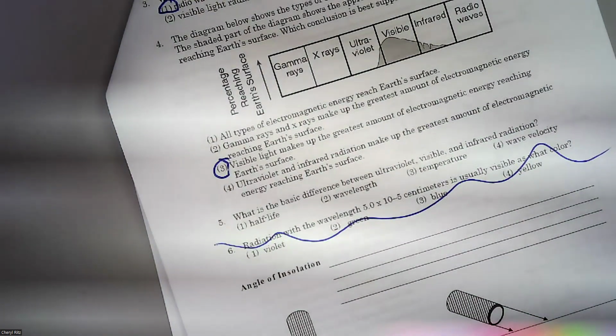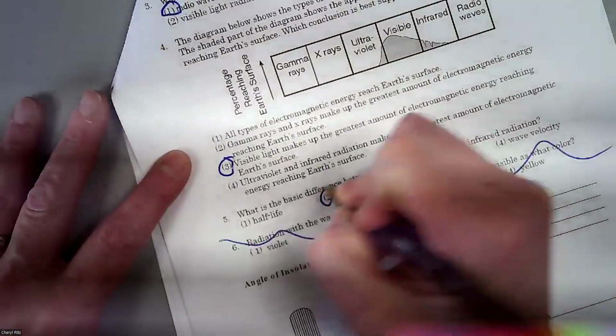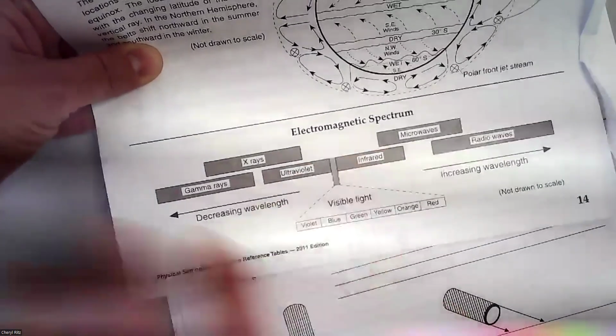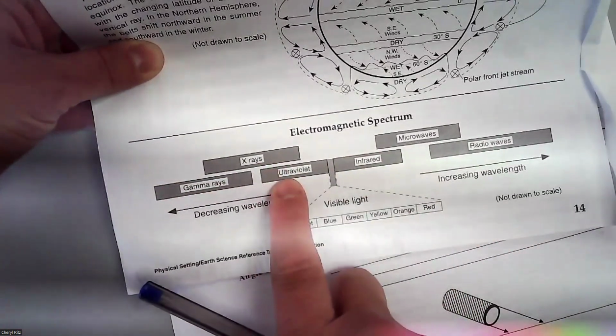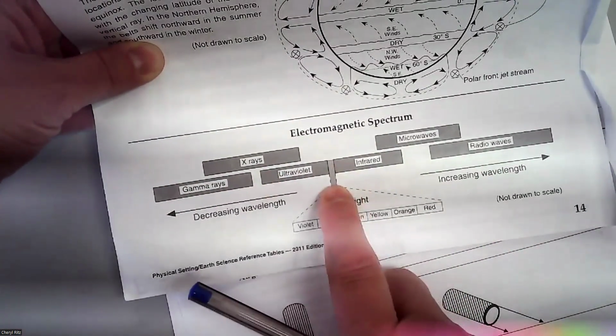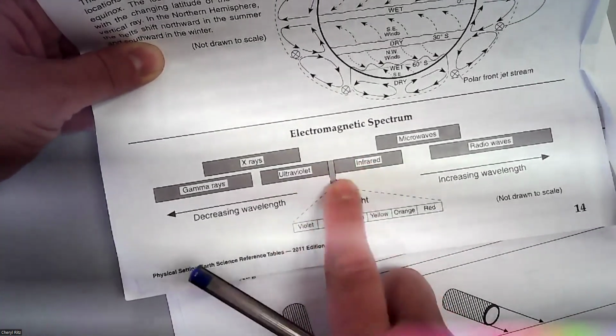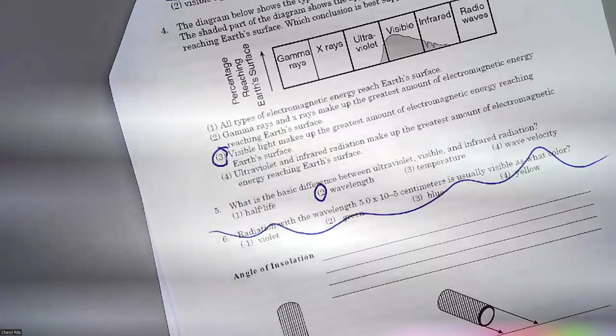And then the only other one you had to do, because I told you to skip number six. What's the difference then between visible and infrared and ultraviolet? What'd you pick? Yuppers, that is just the wavelength. So remember again, this reference table is showing the wavelength. So ultraviolet, visible, and infrared. The only thing that makes them different is ultraviolet is the smallest, visible has the medium wavelength, and infrared has the longest of those three. Perfect.